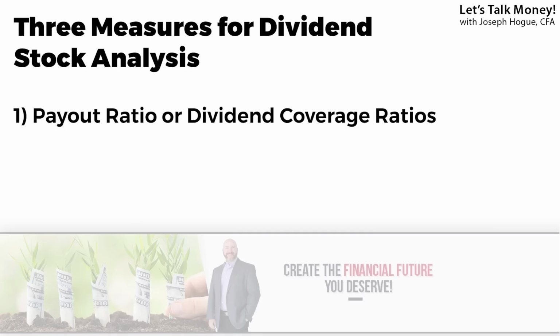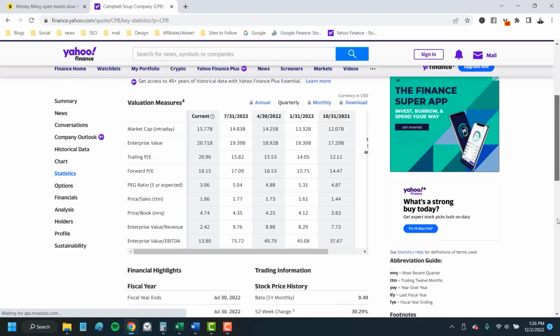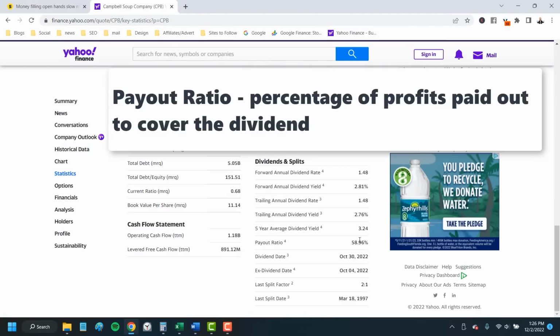Now, first here, again, is going to be the payout ratio, or some kind of measure of dividend coverage. The payout ratio is just how much the company pays out each year in dividends, so that dividend per share amount divided by the earnings per share. And you can usually find this here on Yahoo under the Statistics tab.